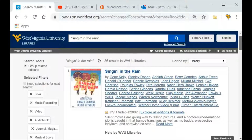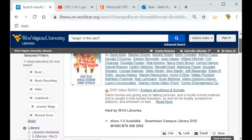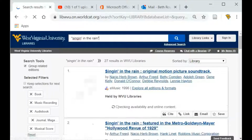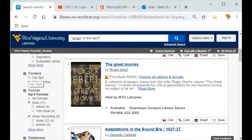The filters on the left help you manage the results. If you're only looking for books, in the Format section, deselect the Video option. If you want only online results, choose the Full Text option.